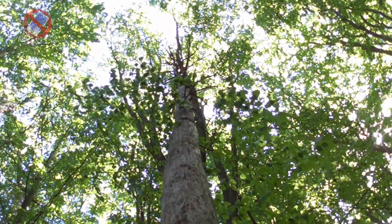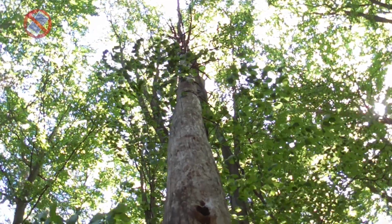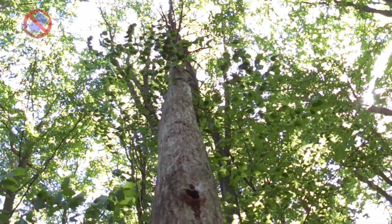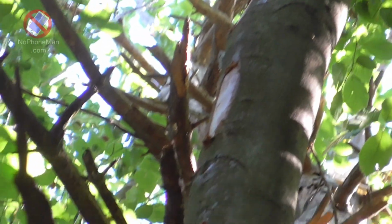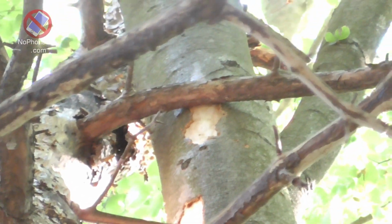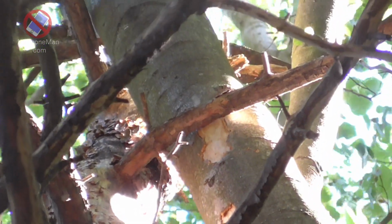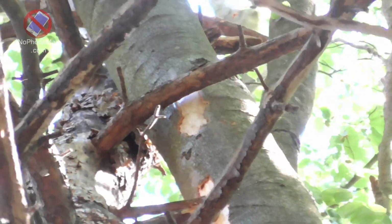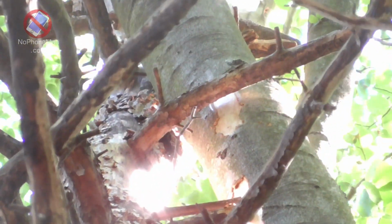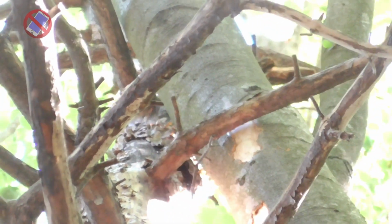When this guy goes down, that's gonna be savage. There's gonna be a lot of noise in the woods. That's gonna scare the living crap out of everyone in the woods. Hopefully I'm not gonna be right beside it when that happens. Time to go for sure.